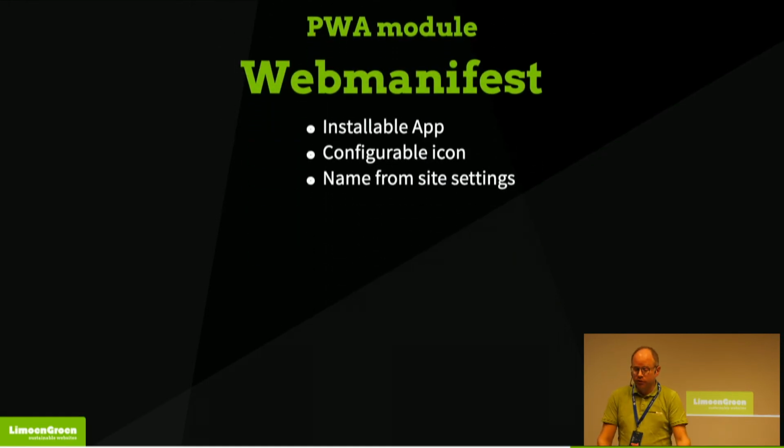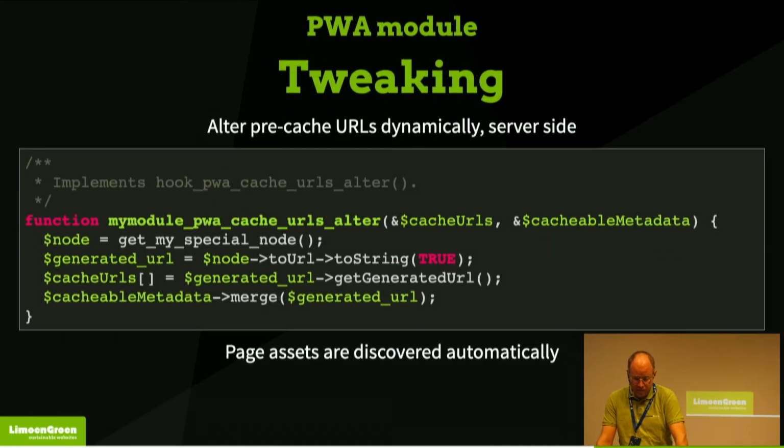Also, it will render or set up a web manifest. As said, this makes sure that your app is installable. You can configure the icon. It will take the app name from the settings of your website. So, yeah, pretty much automated and a good starting point.